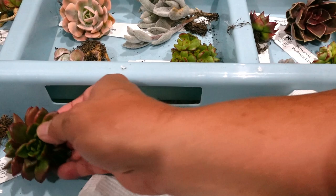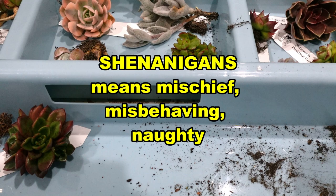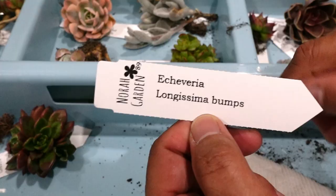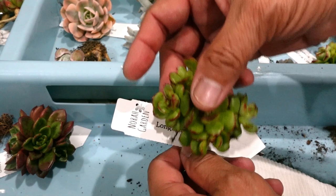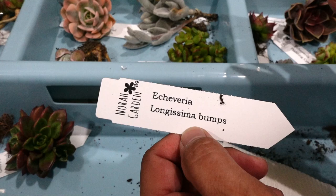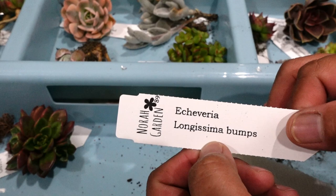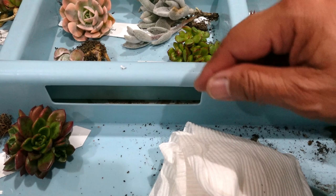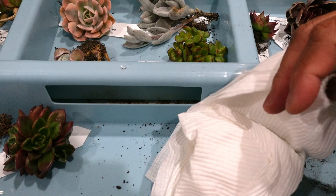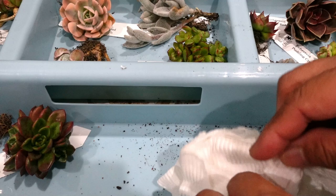Now we continue with my shenanigans. Now this one, the reason why I went there is because I saw the Puli-lindsayana Monstrous. And there's another one that I put sold, I was going to buy, but someone beat me to it. And then I saw the Longissima bumps. I've been looking at this one for a long time, and I was umming and ahhing whether I should get it. And the other one, which I put sold, was actually sold to someone else. I didn't get that one, and she doesn't have a spare, I think, for that one. So I thought to myself, oh well, I might as well get this Longissima bump, because I do love my bumps.